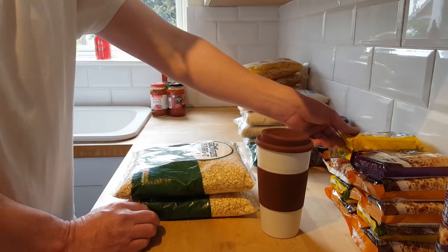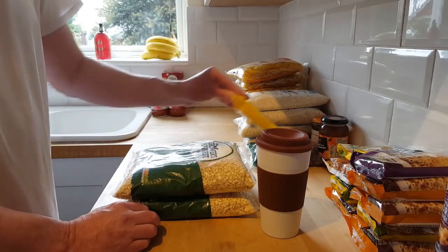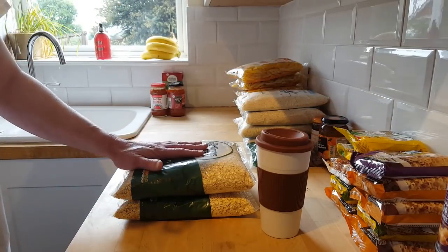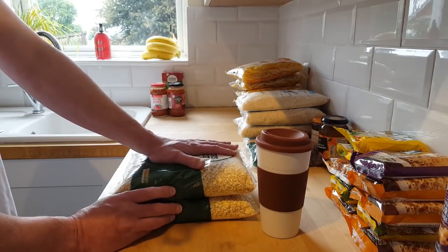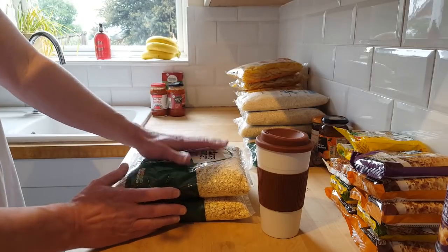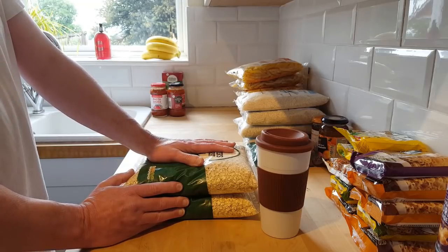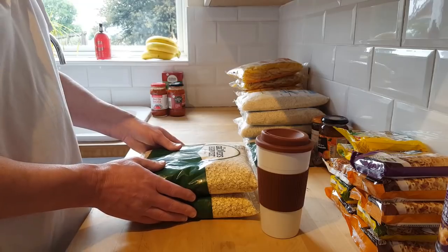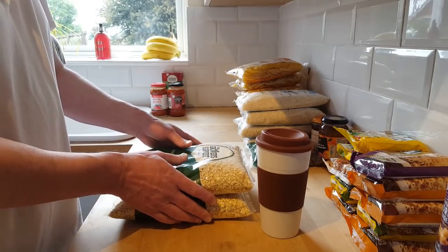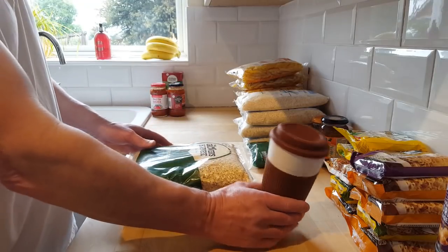So you could always have a bag of noodles to make it up to your £2. These really are fantastic for servings, bang for buck. You'll get 50 servings out of this for your £2, and each serving you're going to get 165 calories, 3.2 grams of fat, and just shy of 4.5 grams of protein per serving. So you're getting 50 servings, a breakfast meal if you will, for the price of your coffee.